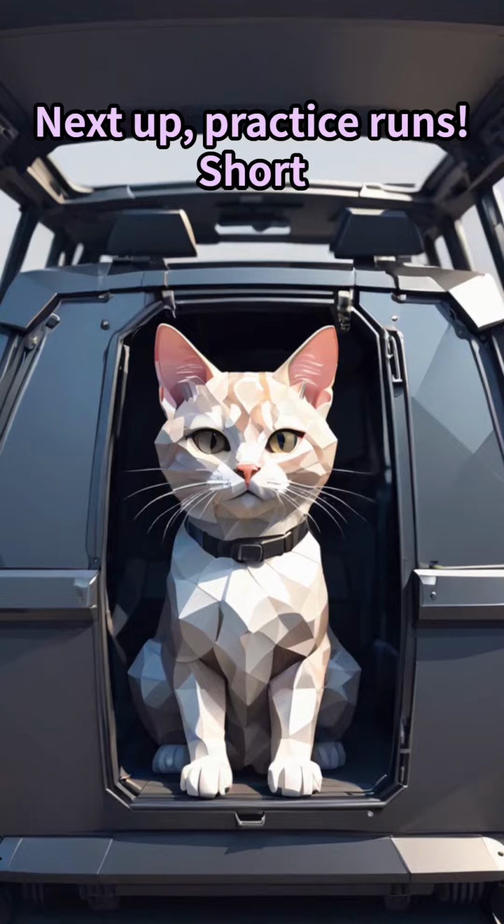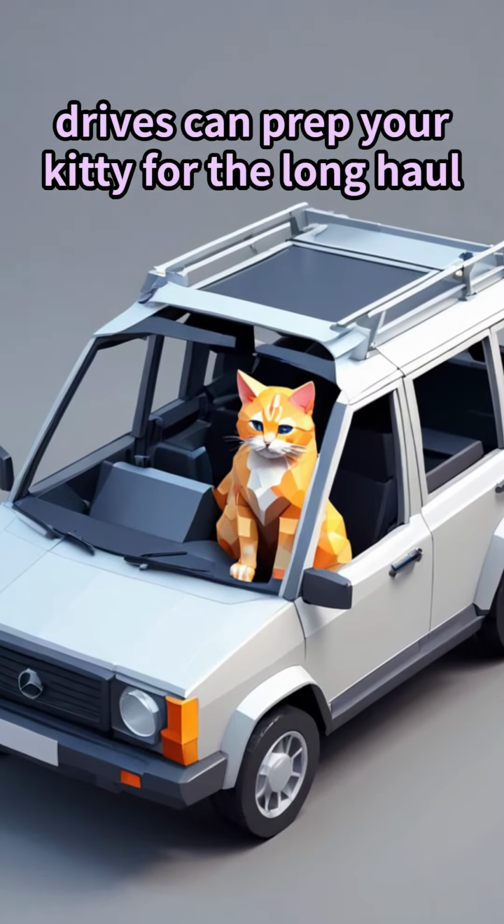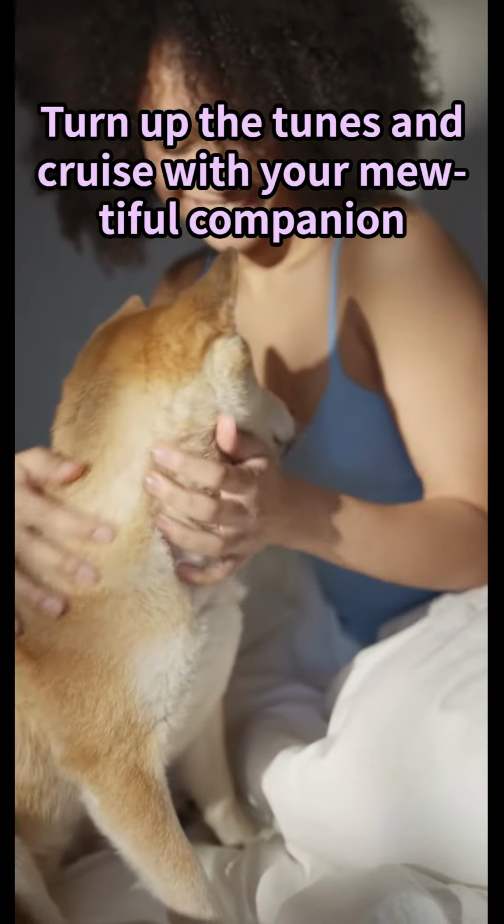Next up, practice runs. Short drives can prep your kitty for the long haul. Plus, it's like a mini adventure. Sounds cool, right? Turn up the tunes and cruise with your furry companion.